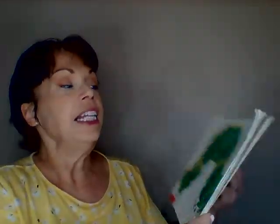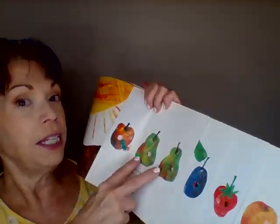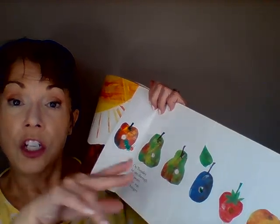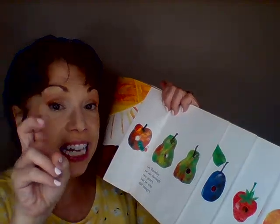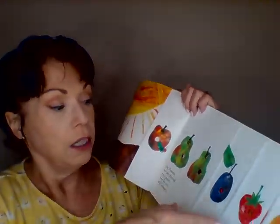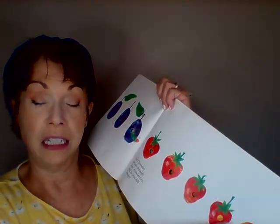Counting, counting how many. In the story, the amount of food that the caterpillar eats through changes. He eats through only one apple, but he eats through two pears. So you could talk to your child about counting how many in a set. A set tells you how many. Which set is bigger? You can ask your child. The apple set or the strawberry set?